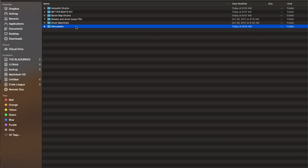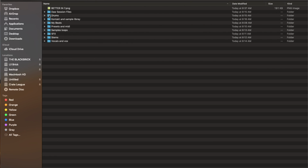And I have a folder for percussion. Percussion can kind of be a pain in the ass because it's just a bunch of different types of percussion. So I really don't organize that too much. I just throw them all in one folder. So the drum folder, probably the most important folder for a producer.